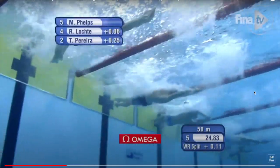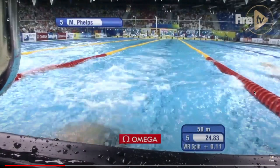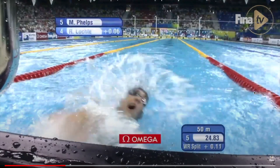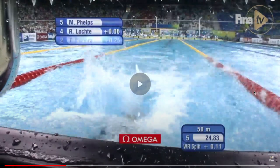So that turn, really fast. As you can see, this one is Phelps' turn. You can see they're really fast off the turn so that they can immediately start going into their backstroke. As you can see, Phelps is in the lead by 6/100ths, and they're not on world record pace.